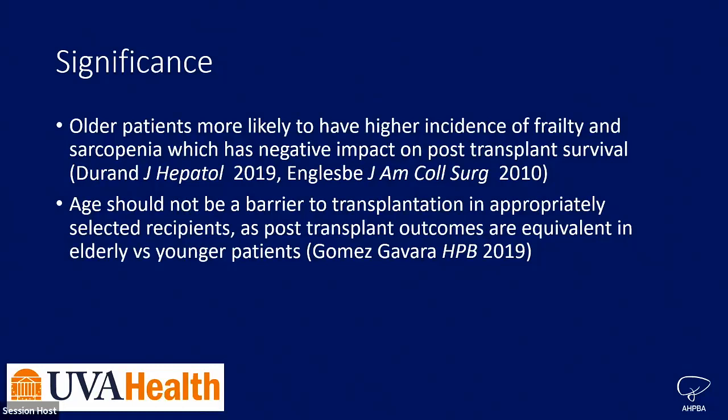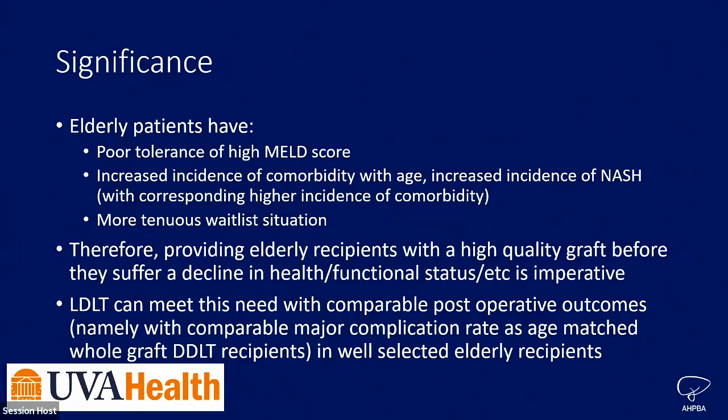Elderly patients have a poor tolerance of high MELD scores. They have an increased incidence of comorbidity, increased incidence of NASH, and a more tenuous waitlist situation. Therefore, providing these recipients with a high-quality graft before they suffer that decline in health is imperative. And a living donor liver transplant can meet this need with comparable postoperative outcomes and comparable major complication rates with age-matched full graft living donor recipients.